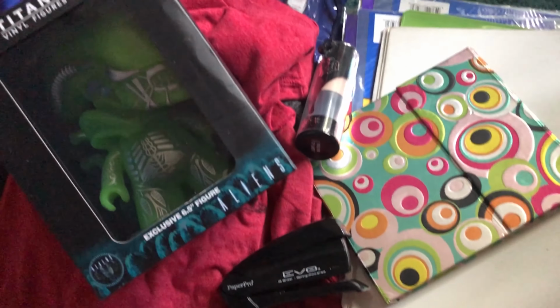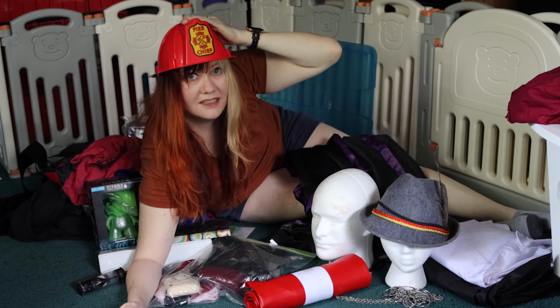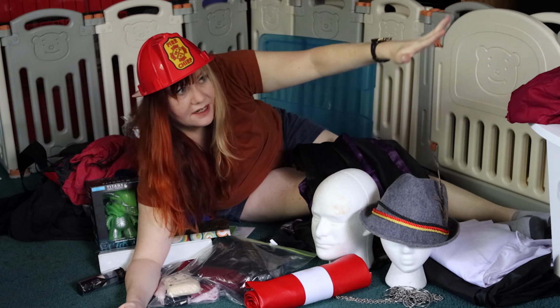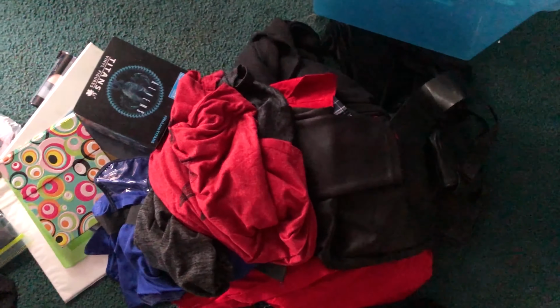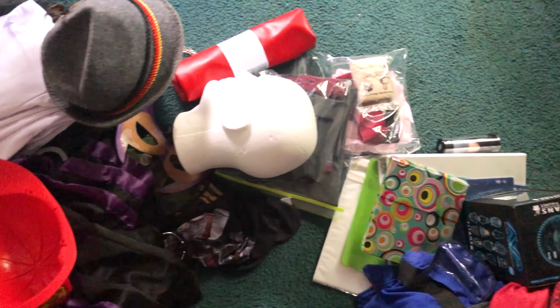I think this is a lot. Thank you for hanging out and decluttering with me again. I feel like this was pretty successful. Now I just have to arrange all of this to be picked up. So, hard part's done, right? All of this is going away. I don't need any of this stuff.